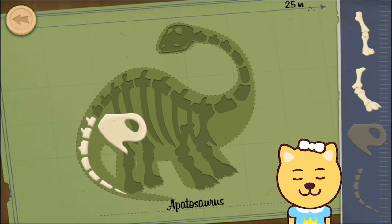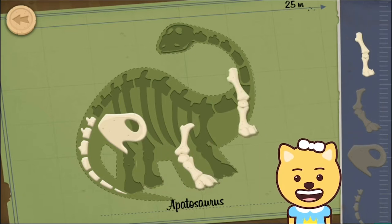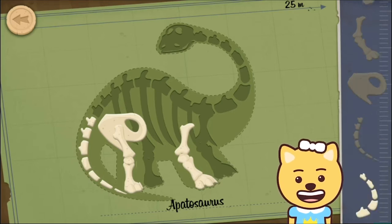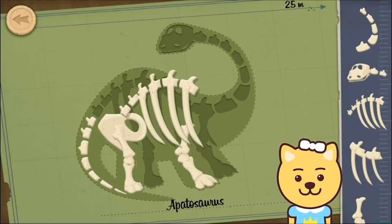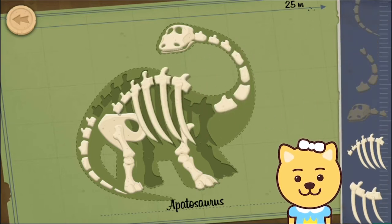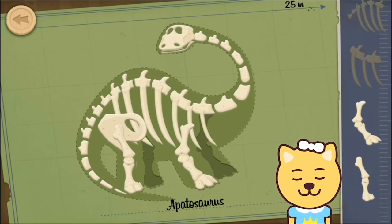Oops! Oh no, I did it again! Oh no! I've got it this time. Where are the rest of the body parts? Oh, silly me, there they are. Oops. There's the neck and the body. I just need the legs.